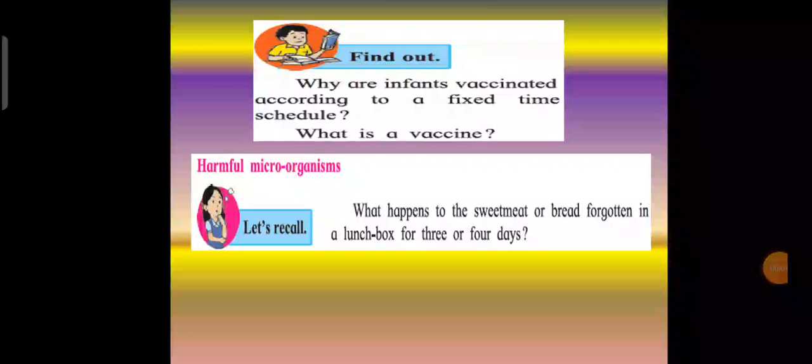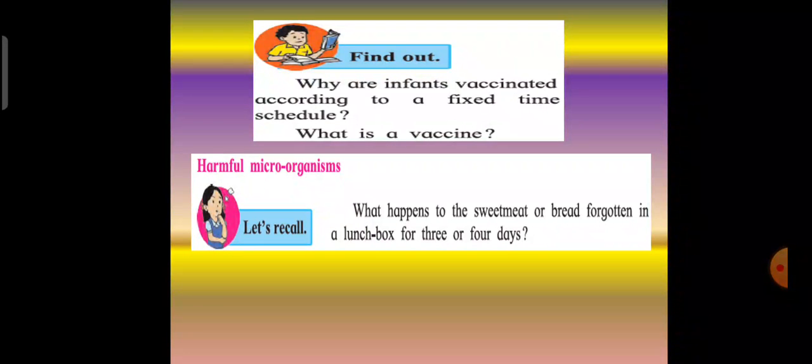Okay, find out why are infants vaccinated according to a fixed time schedule. Right now, in this condition of pandemic due to COVID-19, you are all well aware of the term vaccine. A vaccine is produced in a laboratory with the help of microbes that gives immunity against a particular disease. So if we have been vaccinated against any disease, our immunity, that is resistance to that disease, increases, so that the possibility of contracting that disease is greatly reduced.